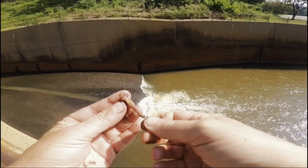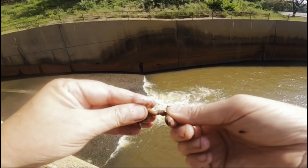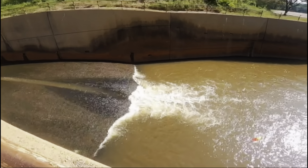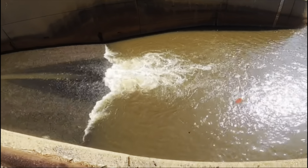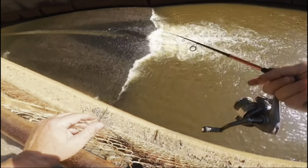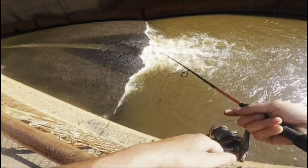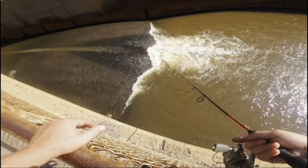Good gar coming up over there. Got some braid on another pole. We may try to catch one of them a little bit before we go. Probably going to catch another drum or this gar. Hope y'all just seen that gar that went down.